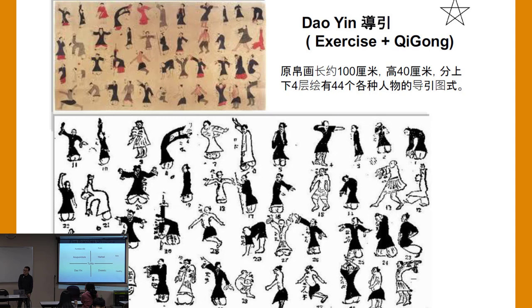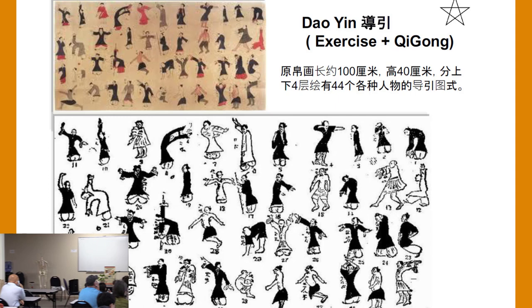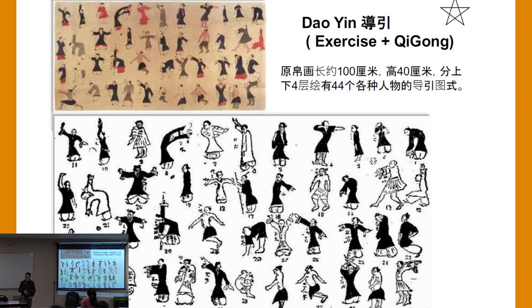Okay, I think my time is up. So any questions? Yes. What is Daoyin? Does that include Qigong, Tai Chi? Yes, you're right. It is so old that it is in the Ma Wang Dui, but today it has been developed for thousands of years. We have Tai Chi, we have Qigong, but Daoyin by itself means exercise, physical movement with Qigong. That's what Daoyin means.